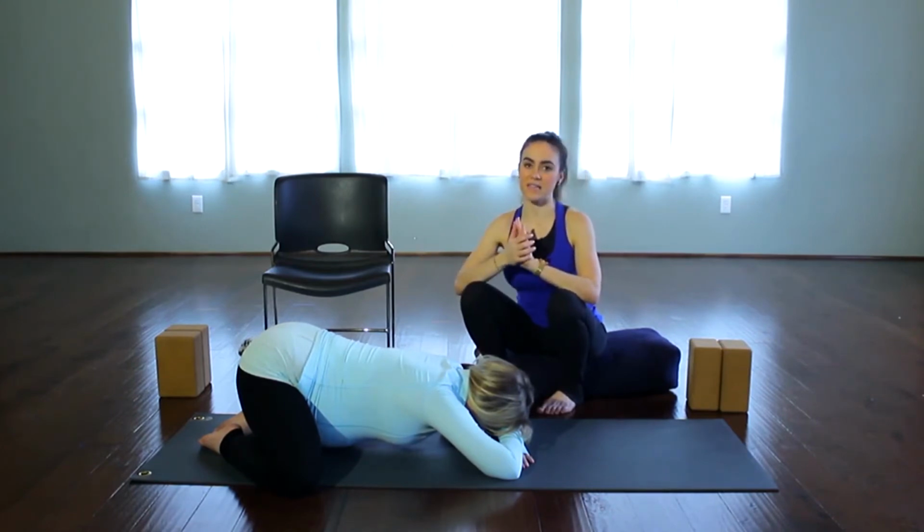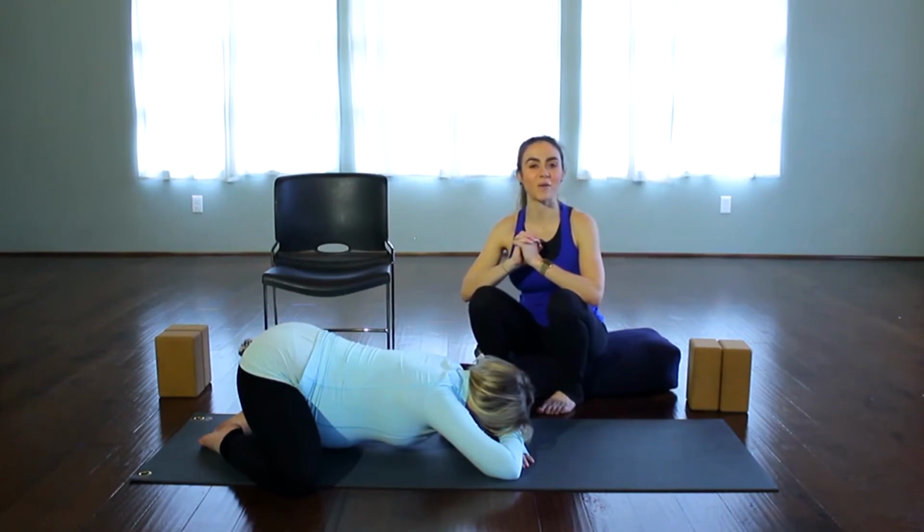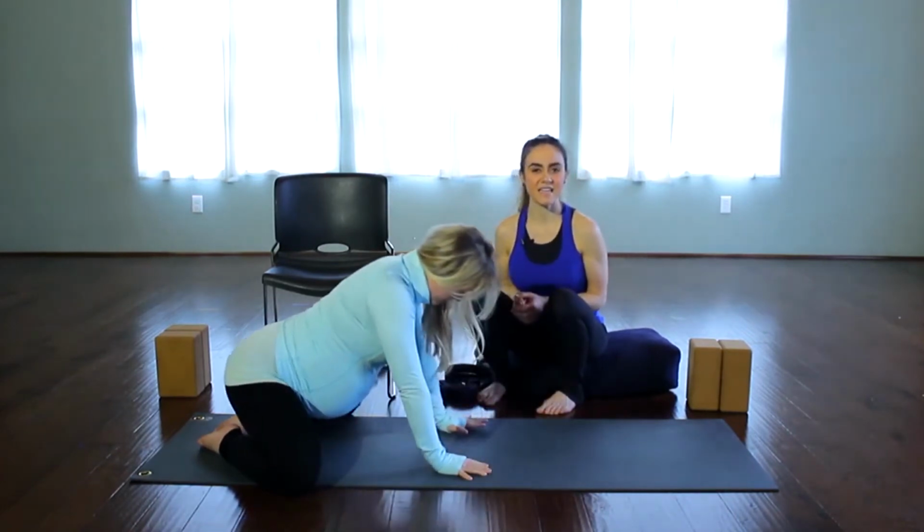This posture can be done on all 4s. It can be done in your bed. Make sure that when you come into this position, you're still directing the breath to the lower belly, lower spine. Stay here for 2 to 3 more breaths. And then go ahead and make your way out. Come to have a seat.